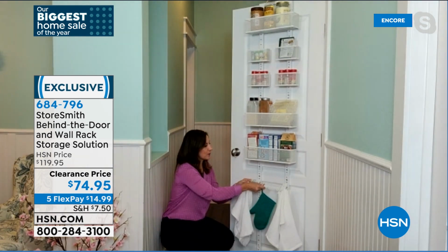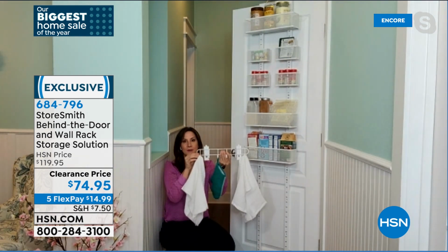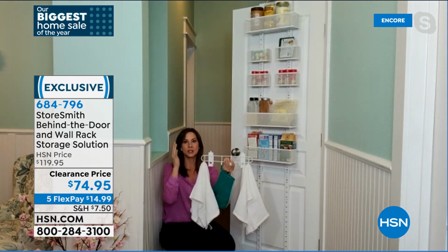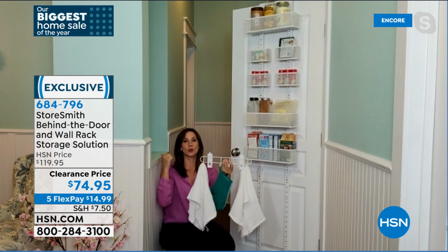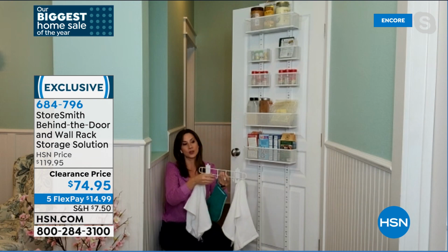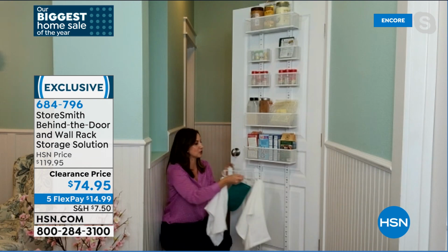Can you see that we have these little hooks as well? So this is how I use it, but this could be your loofahs, it could be your body sponges, it could be if you're using it out in the garage, your rags for cleaning the car. I mean, seriously, however you need to store, this is going to work for you. And you can't say that a lot about organizational tools.